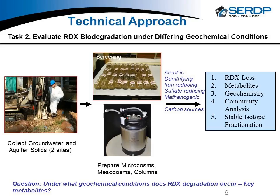Our second task was to look in the laboratory at RDX degradation under differing geochemical conditions. We collected aquifer and groundwater samples from two sites that we sampled during task one. One was Picatinny Arsenal, and the other was the Naval Surface Warfare Center in Dahlgren, Virginia. I'll talk primarily about the Dahlgren data today. From those samples, we prepared microcosms, mesocosms, and columns, and I'll talk about a subset of those data.